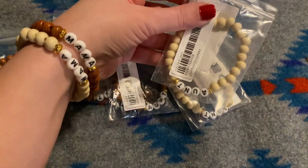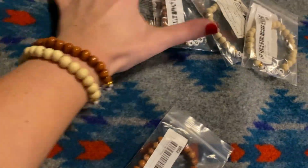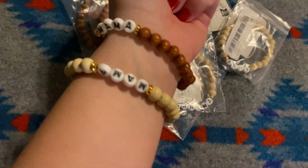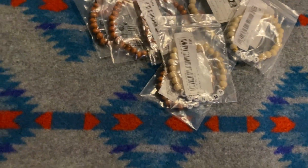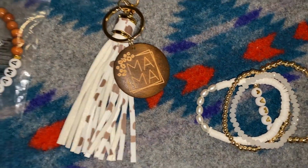I tried to get what I thought each individual person would prefer. So all of these, plus two for myself, because you can't Christmas shop without getting yourself a little something, right? Oh, my flash went on automatically.